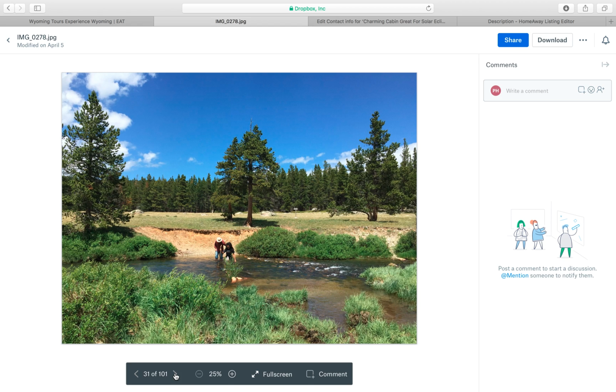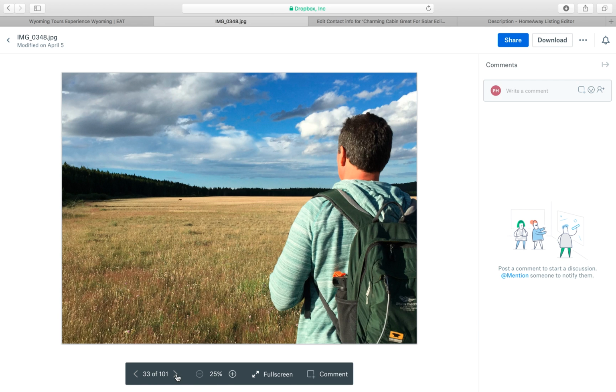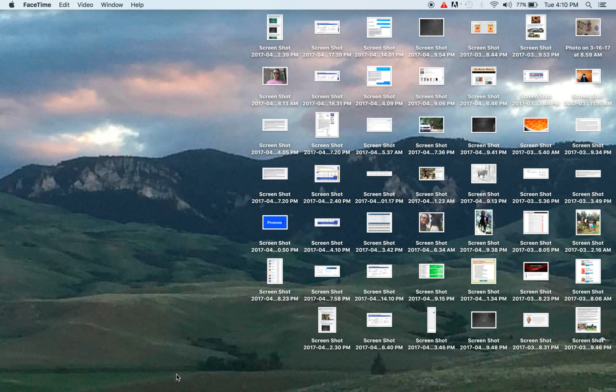This is Clear Creek, which runs all the way down into Buffalo, and my son and his girlfriend fording it. We were hiking on this particular day up to the Seven Brothers Lakes. Then this is just a beautiful mountain view from a meadow, and my husband across that same meadow. Know that is not a mountain lion or a bear in the distance.